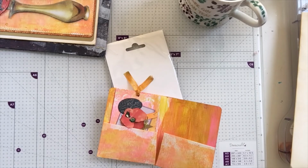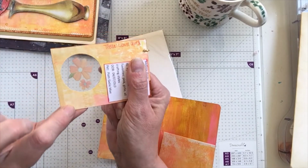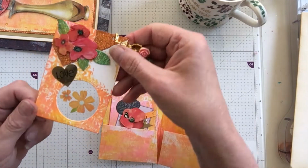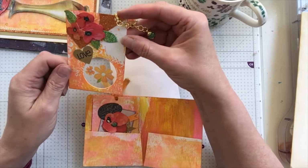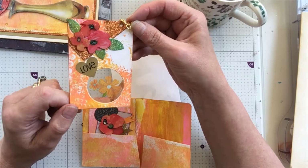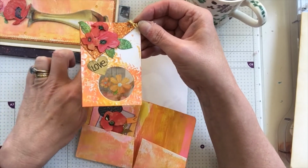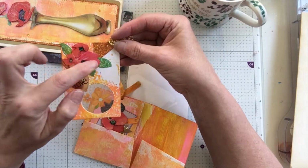And I'll just cover her address up, but it's got title Love, 1 of 1, and she's made this adorable little window. That is so stinking cute. I love it. Love it, love it, love it. I'm going to steal that idea. And then we've got a little bit of glitter that ties in with the glitter on the card, and a love sticker and more poppies.